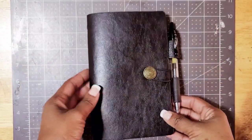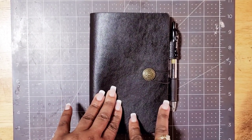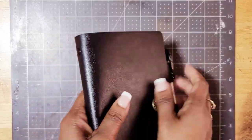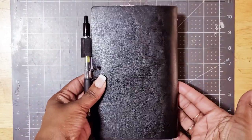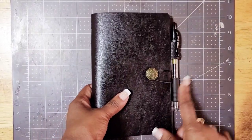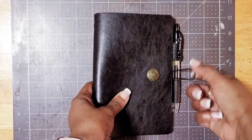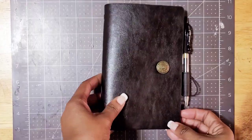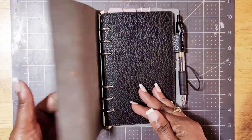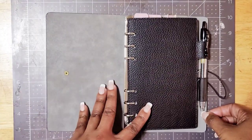Okay, so I purchased this cover through Amazon, and it was about $8. And of course, it's not real leather, but it feels really nice. And this is going to have the small rings. It did not come with a pin loop. I'm going to show you what I did. So it comes with this closure with the button, which I thought was pretty stylish and still simple design. It is a very flexible cover. And then you open it as such.